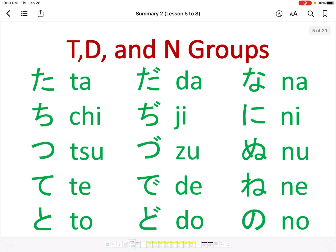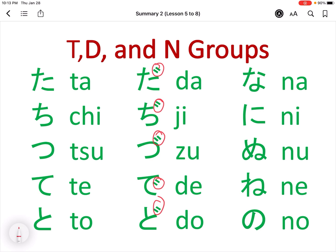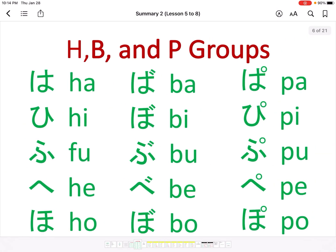So, ito yung mga inaral natin. We have ta, chi, tsu, te, to. Pag nilagyan natin ng 10-10, ito yung mga 10-10, no? Yung parang dalawang guhit na yan. Naging D group na siya. Naging da, chi, zu, te, do. And yung N group, we have na, ni, nu, ne, no. Inaral din natin yung H, B, and P groups.